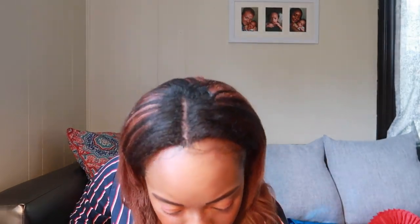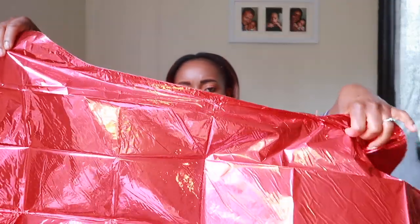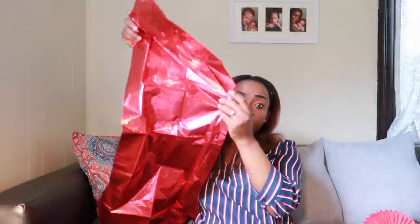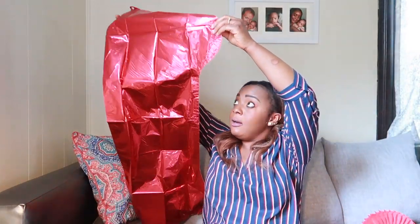Put that up. And it's a whole lot of stuff. So I'll just show you the ones that I have downstairs here. So this is another foil. This one says one. Let me go back a little bit. So when we blow it, this is number one. Okay, that's how it's gonna look like. So got this also from eBay.